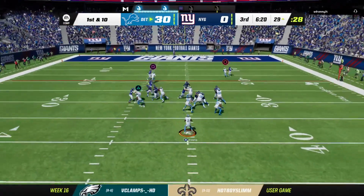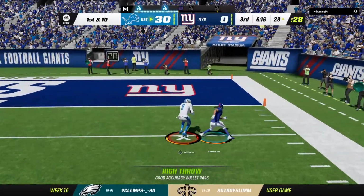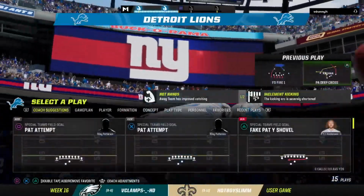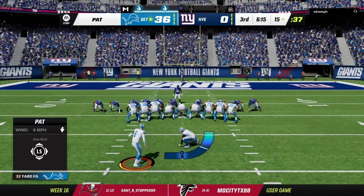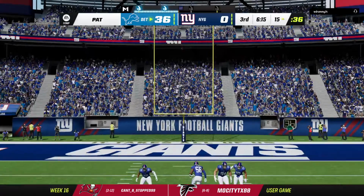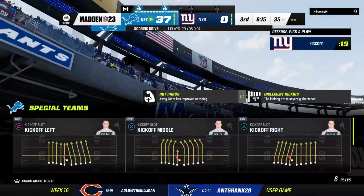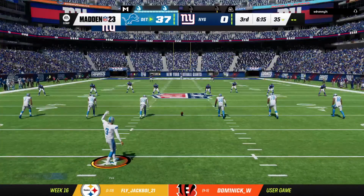They go play action here on first down. That pass caught. It's Williams. And in for the Lions touchdown. Jamison Williams with career touchdown number 60. And the Lions are able to strike quickly to add on to their lead. Extra point by Patterson, up and good. And the lead grows even larger here in the third quarter.